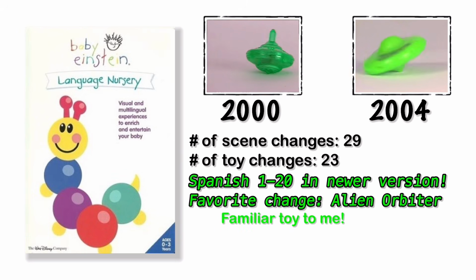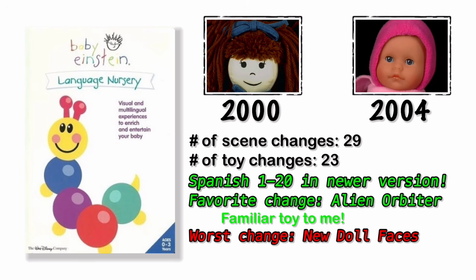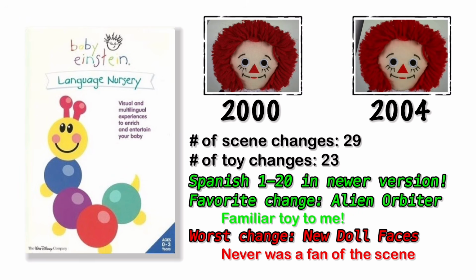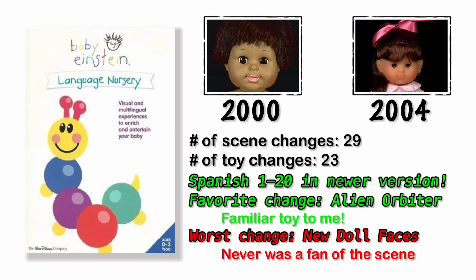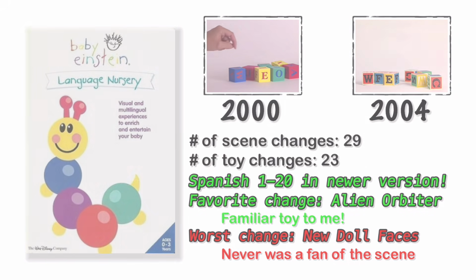While the worst change for me happened to be the new doll faces that they used. I never really was a fan of the doll face scene to begin with, but the fact that they added more to the video was just not necessarily for me. It's not very bad, but it's bad, for me at least.